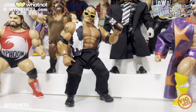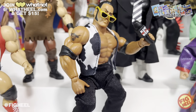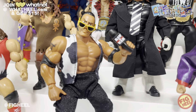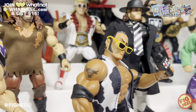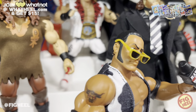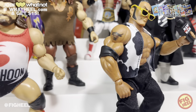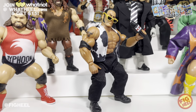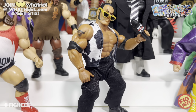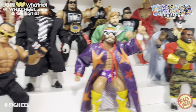Again, simplistic, yes, but exactly what we needed. The cow print cloth goods look great on these figures. He's got the Rawsworm microphone, which I love. He's got the gold glasses. You could tip them down like that, make him do the People's Eyebrow. Great sideburns. Underneath, he has my favorite Rock gear, which is not really necessary, in my opinion, because I love the cloth goods on these figures, and I like to keep them all in those entrance gear.